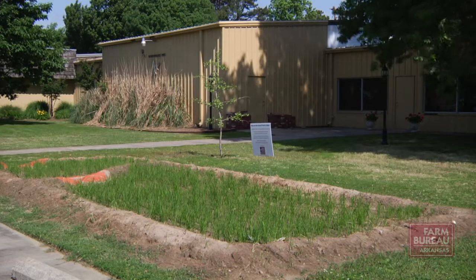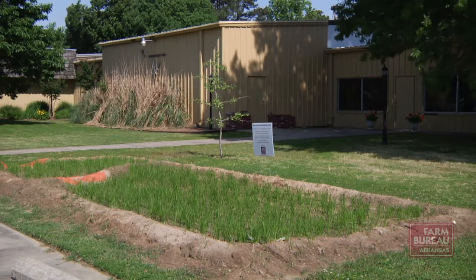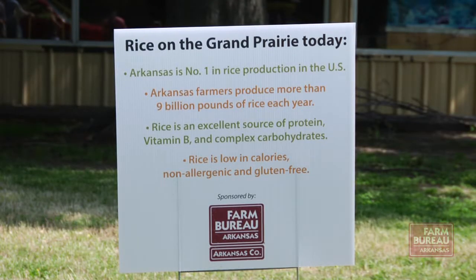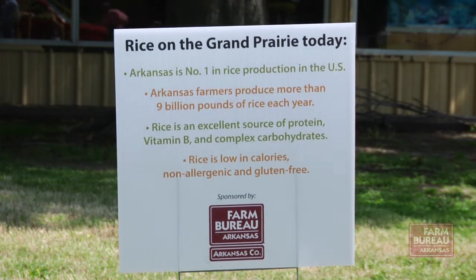So visitors may see the development of the crop and how rice is grown. Arkansas County Farm Bureau planted an identical 9 by 27 foot plot in front of the museum. Seems to be a lot of interest in it. People want to see a field without actually having to go out on a farm somewhere.